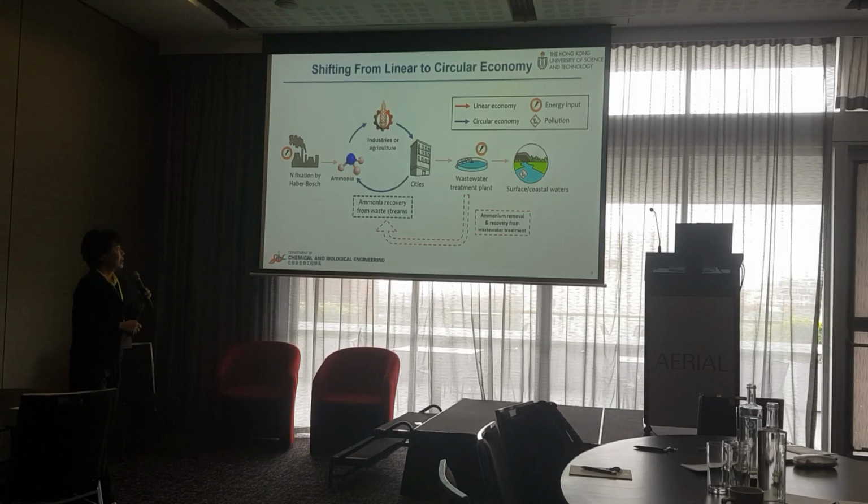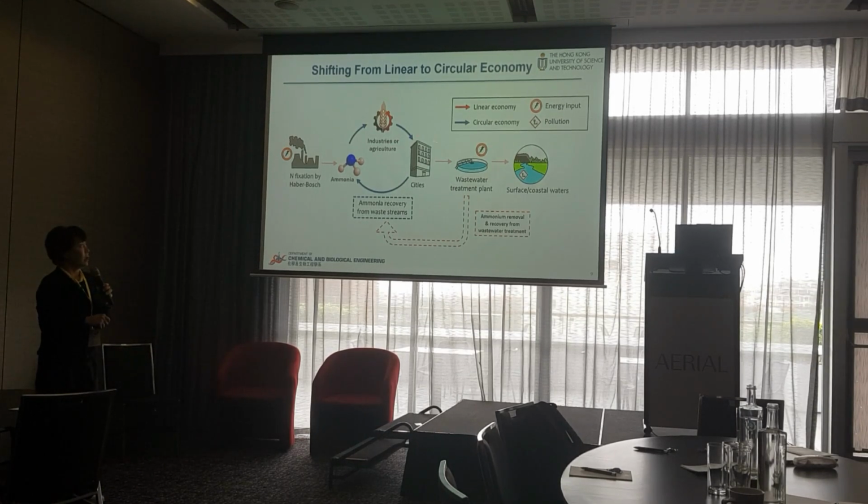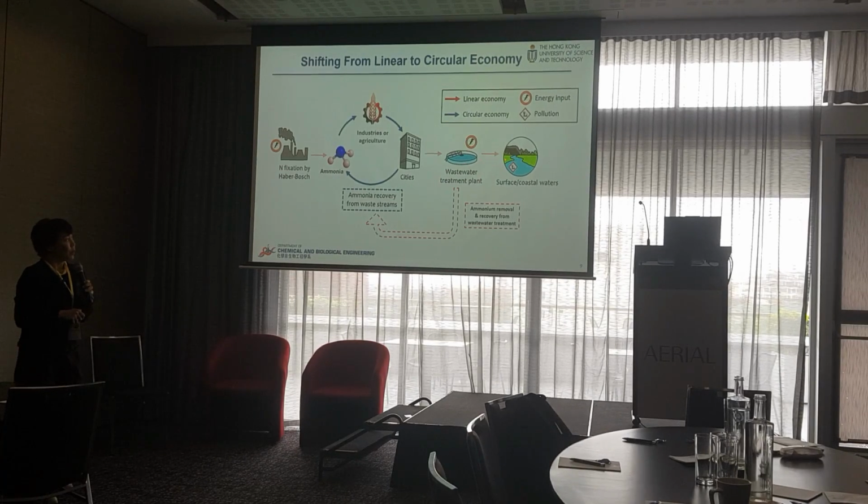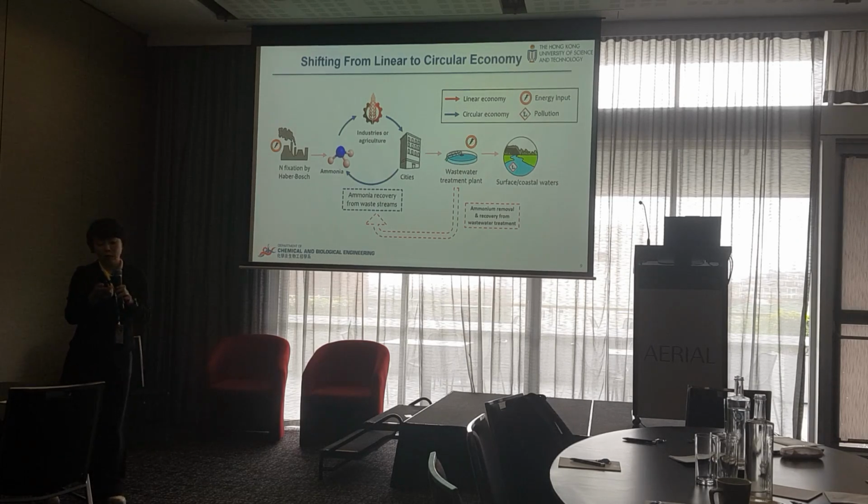So why don't we, instead of this linear economy, make a circular economy, where instead of just releasing ammonia after the treatment, is there any way we can collect ammonia from the wastewater and then use it in the circular economy? So this is the starting point of our research work.